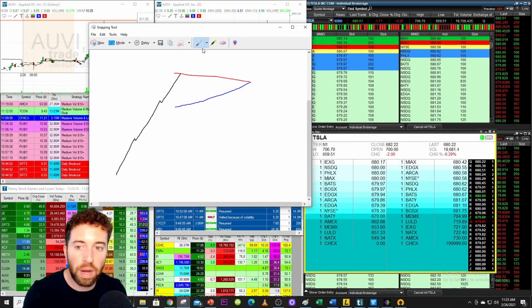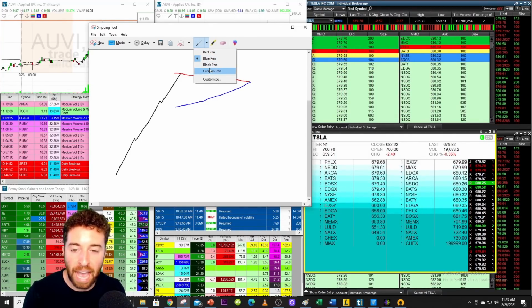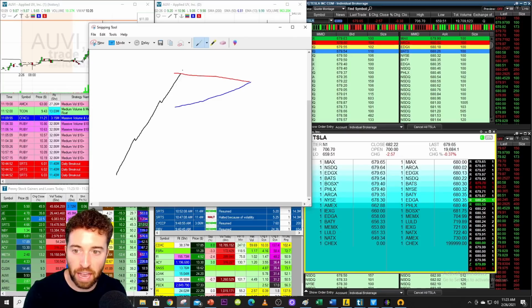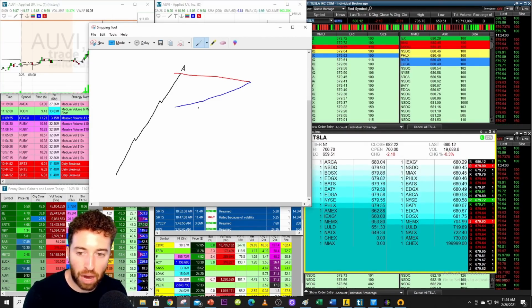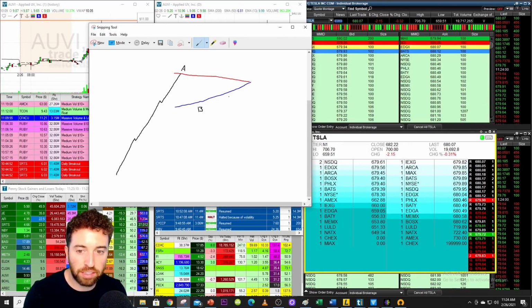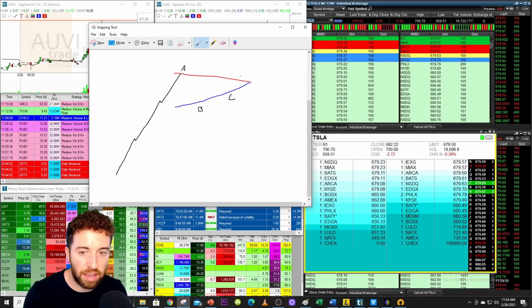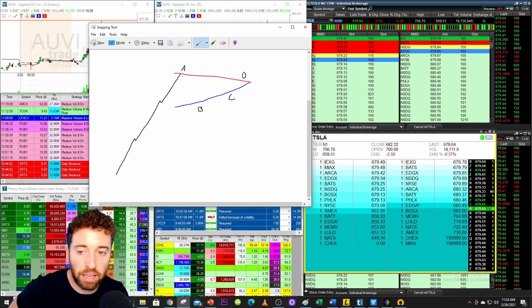So where is our alphabet right here? What's going on here? Well, of course, we are going to be having different areas where we have our A. Here's A. We are going to be having our B. We still have our resistance up here where I like C, and we're going to be having our D. So this is where it's like, what does A do?